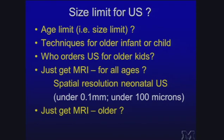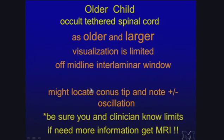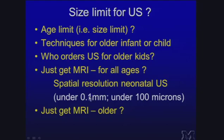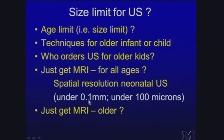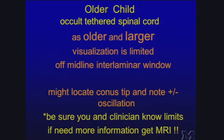And I put in the report that if you need any information other than that, then you have to do an MR. Notice that in ultrasound, our spatial resolution is quite good because you can do measurements in the 1/10 of a millimeter range, which, if you want to sound impressive, instead of calling it 1/10 of a millimeter, call it 100 microns. That sounds pretty impressive. But there's no question that if you can get to the structure with ultrasound, the spatial resolution is very, very good. So as the child gets older and larger, the visualization is very, very limited.